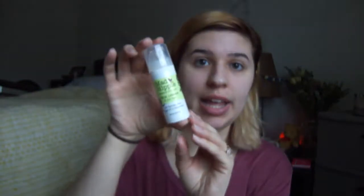And then the face cream I've only used once, but here is what the face cream looks like. It's in this little bottle here. So all of their packaging is super cute. This has peptides, acai, argan, and resveratrol, so that's super cool.